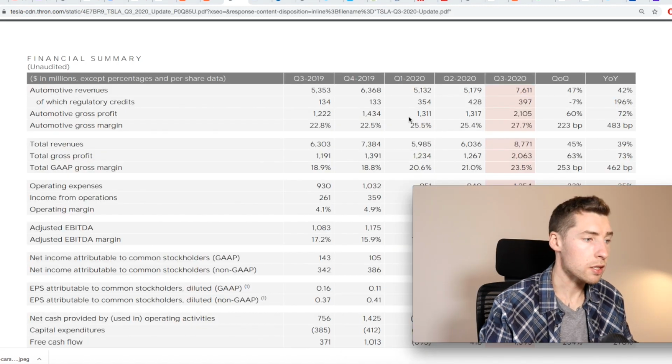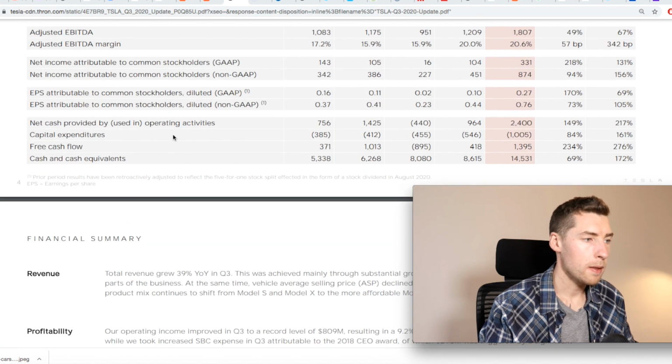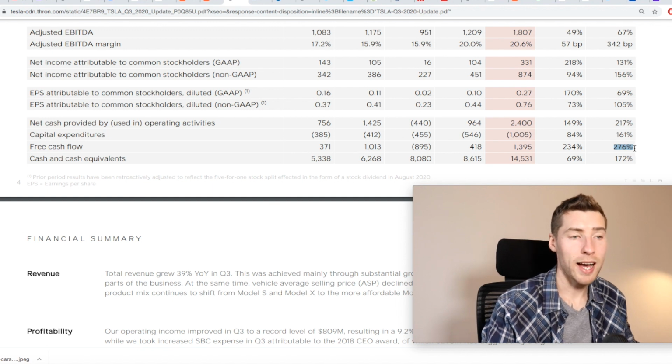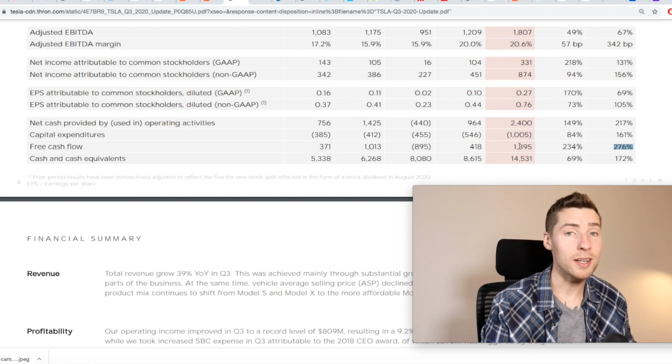If we go over here to their Q3 financial results, and let's just take a look at the free cash flow. You can see here free cash flow for Q3 of this year was 1.4 billion, up 276% year over year. At 1.4 billion free cash flow in Q3, that's a run rate of 5.6 billion. And at the current market cap, that gives us an earnings yield of about 1.5%. Now that might not sound like a lot, but when you put it in comparison to what you'll get by putting your money in a 10-year treasury, that's actually pretty cheap.